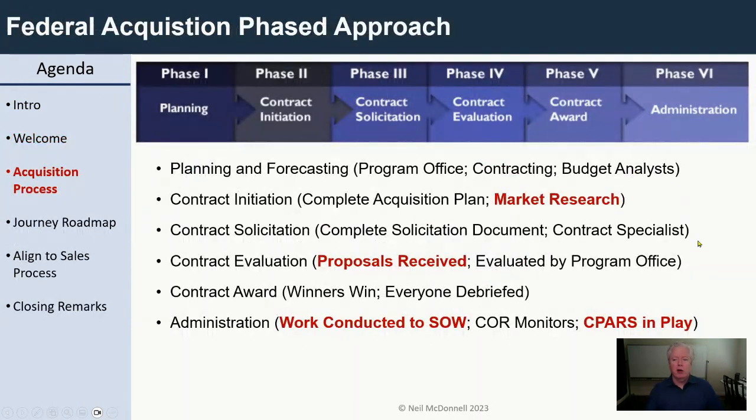Okay, so let's get going. I'm going to move at a fire hose pace. We got 22 minutes to talk about 3 slides with about 8 hours worth of information in there. So this first slide that I'm showing you, if you're looking at my screen, right, is the federal acquisition, what I'm calling a phased approach.